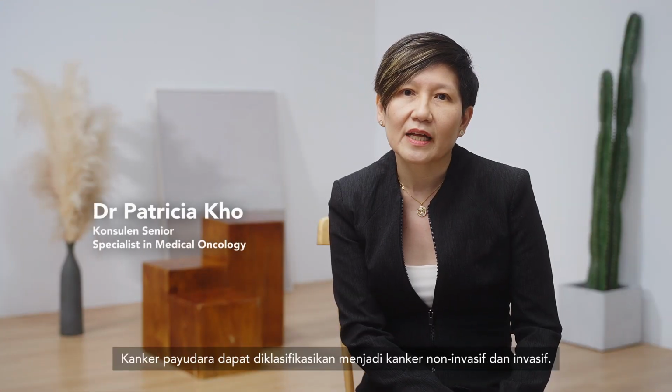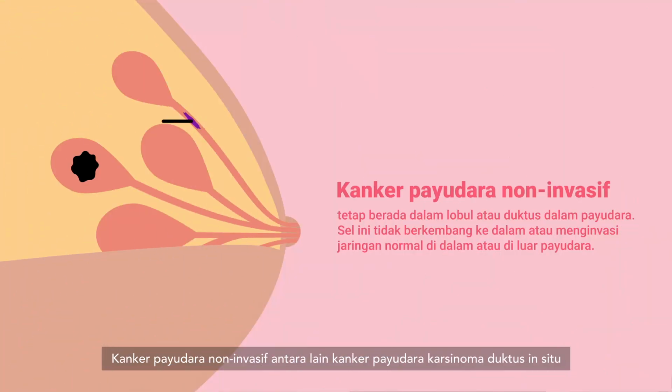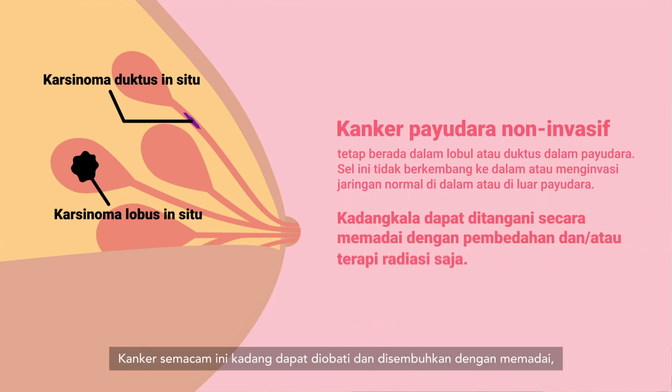Breast cancers can be classified into non-invasive as well as invasive cancers. Non-invasive breast cancers include ductal carcinoma in situ and lobular carcinoma in situ breast cancers. These cancers can sometimes be adequately treated and cured just by surgery and/or radiotherapy alone without the need of having chemotherapy.